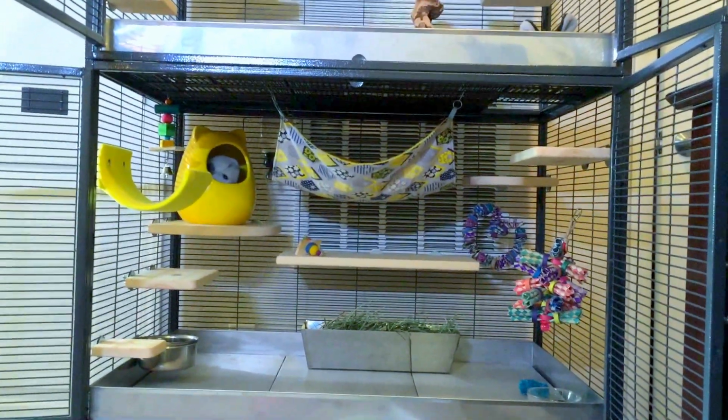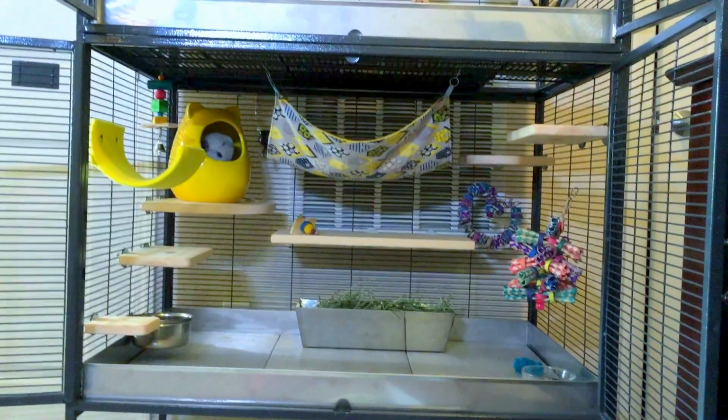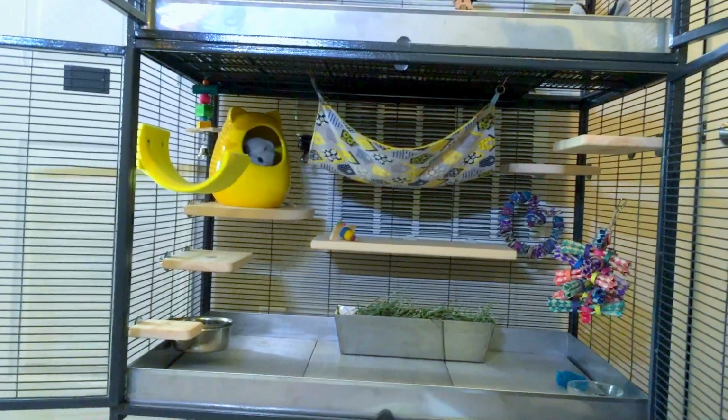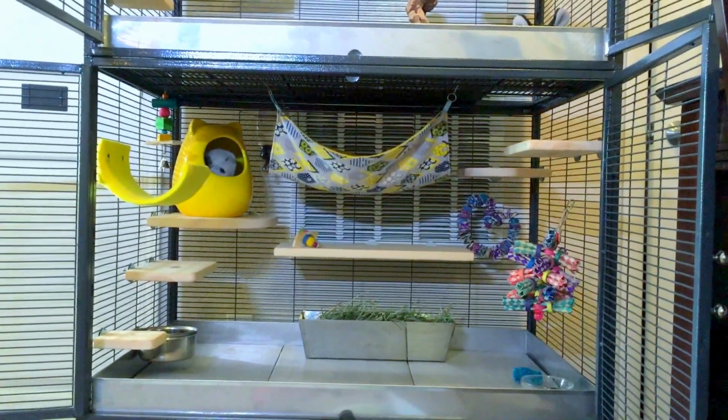I will post another video that I made yesterday night. I wasn't even thinking about posting it on YouTube, but I will post it because he's on that cuddle ledge and I'm scratching him, and you guys can see how much he likes to get petted inside the cage.